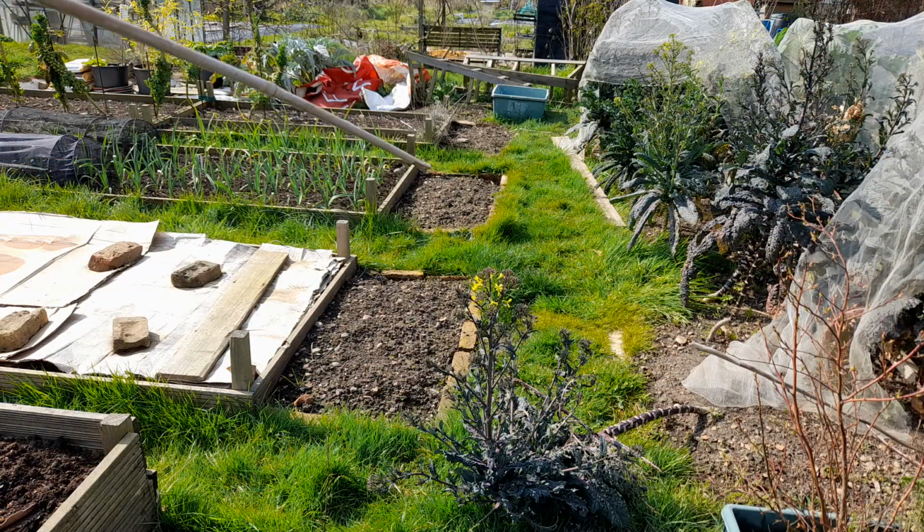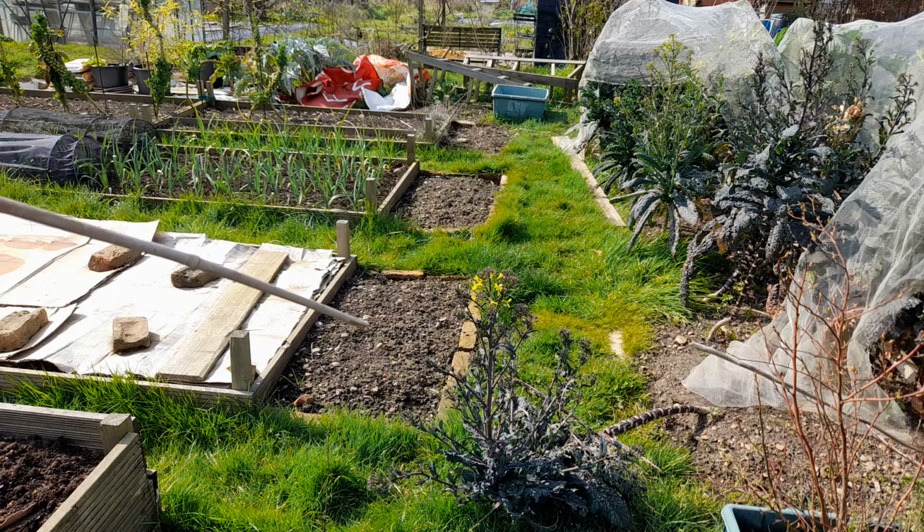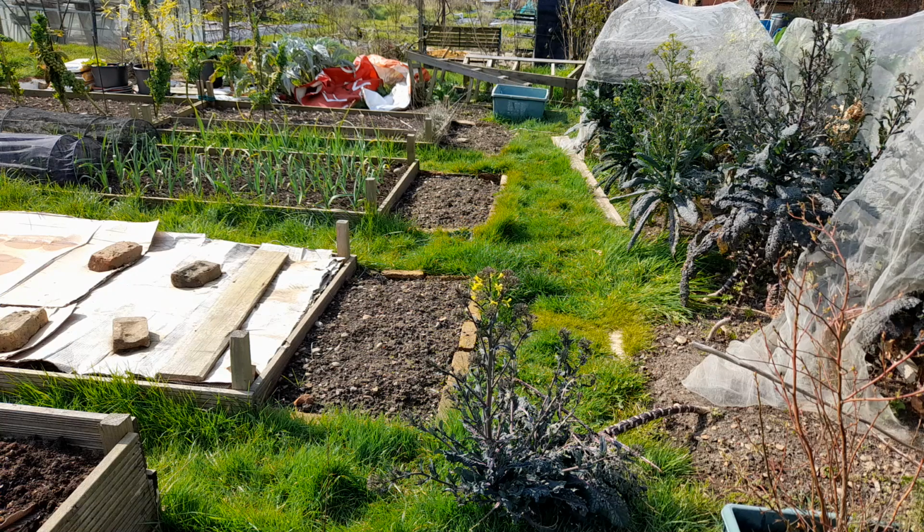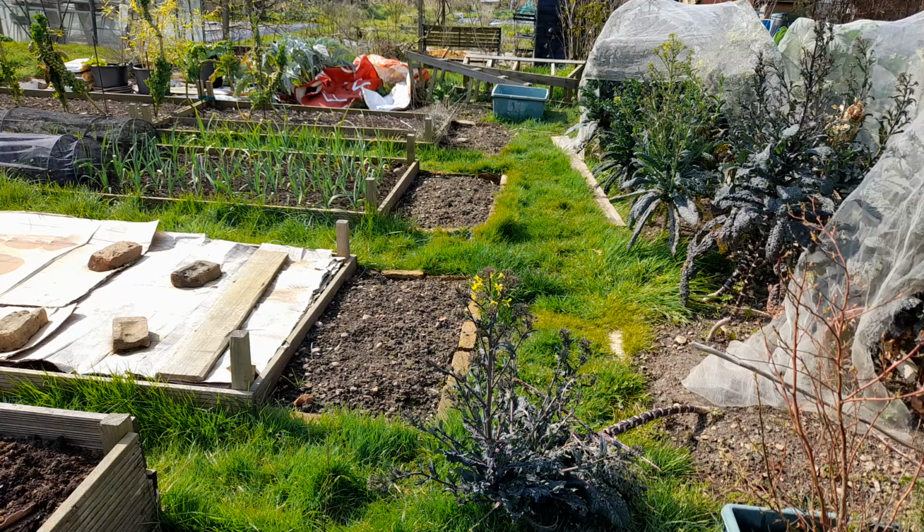These are the three beds that they're going to go into. I think we'll do the train driver here, the Oregon sugar pod here, and the golden sweet down here. No particular reason in doing that, but if I say that, then I know what's going where, and I can put the jars or the packets next to each of the beds.